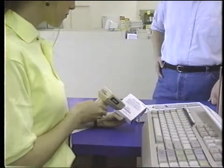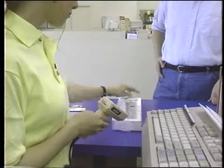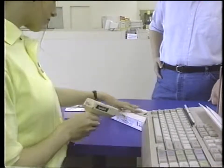Another type of scanner reads barcodes. These codes consist of small bars of different widths that stand for price, date, size, and so on. A barcode reader, also called an optical character recognition scanner, deciphers these codes and inputs the information into a computer.